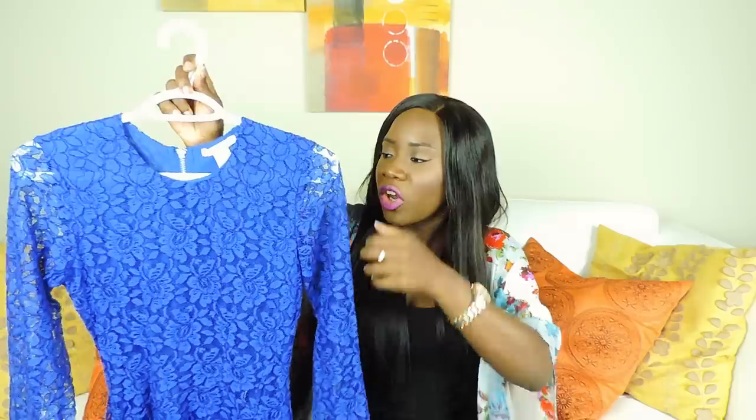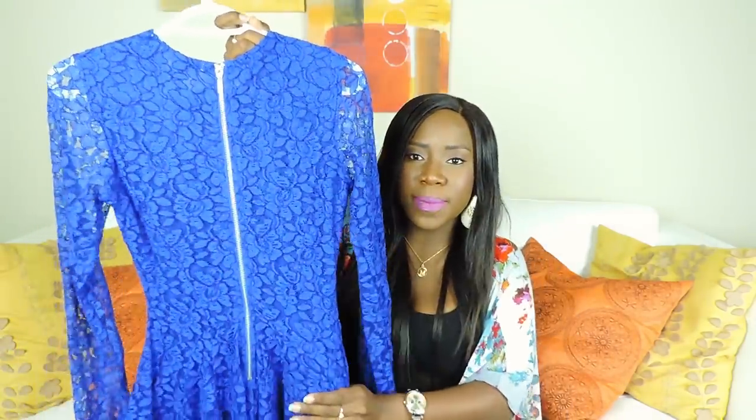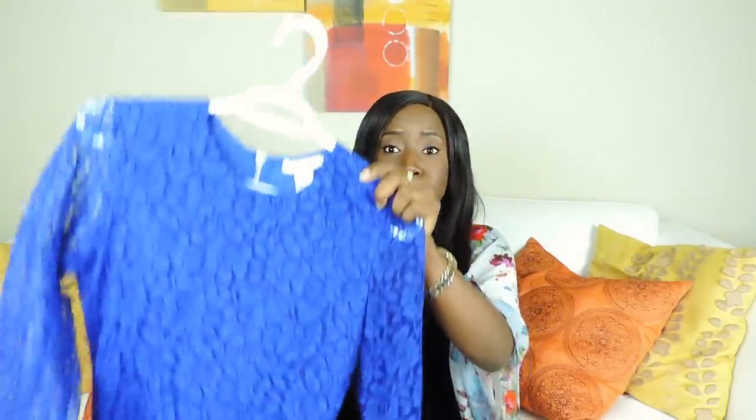That's the fourth option. The fifth option is this dress. I love the color. It's the same thing as the nude one I just showed you guys, but a different color. Same style. This one has a silver zip at the back. It's long towards the back. I'll wear this with the nude shoe. I want to show you guys some Topshop.